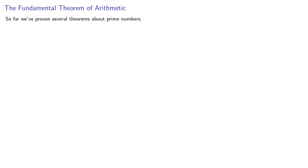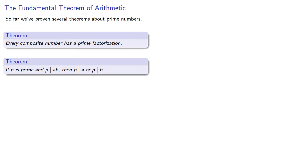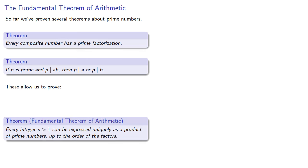So far we've proven several theorems about prime numbers. In particular, we've proven that every composite number has a prime factorization. If p is prime and p divides a product, then p must divide one of the factors. And these allow us to prove the fundamental theorem of arithmetic.